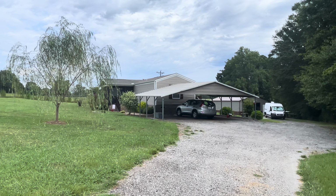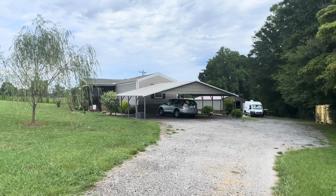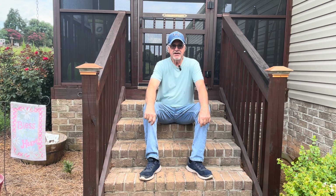And there's a three-car carport, which is plenty of room. God, I could put a small little boat in there too on a trailer one day. So guys, there you have it. That's just a small little tour of our little tiny homestead that we have a lot of plans for.